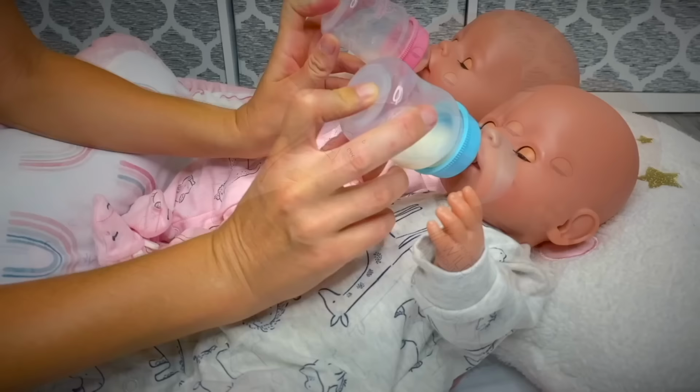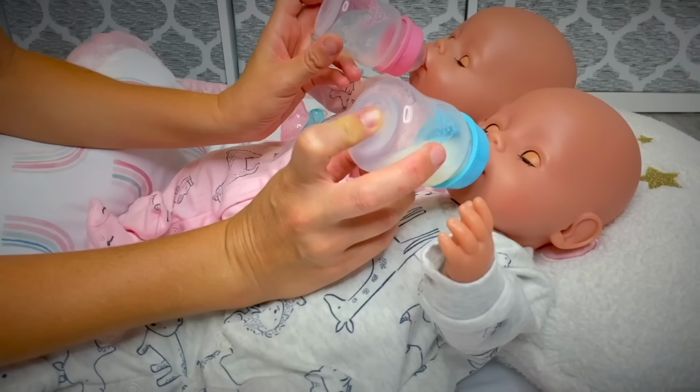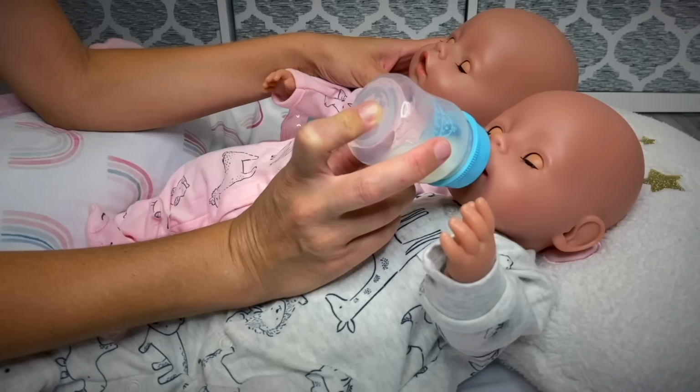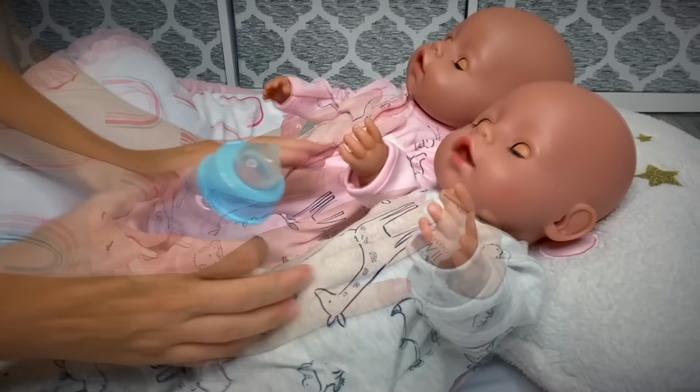Baby Emma, you're drinking way faster. She's almost done. And now she's totally finished. Wow. If this was a race, Emma would definitely win. But Ethan is taking his time. He's enjoying his bottle. Well, I think he's done too. Okay, now it's time to settle them for the night.